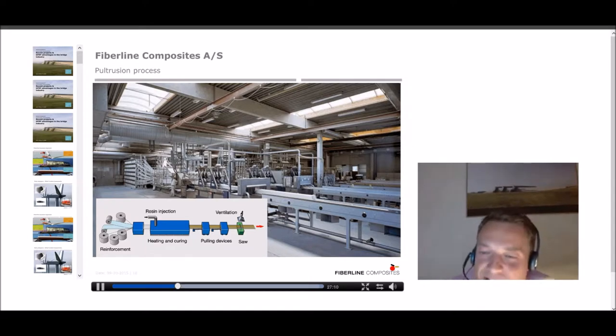So here we go. Pultrusion line. On one hand, you have the reinforcement, the rovings, and the mats. With this die, you put every single fiber and mat into position and heat the fibers up a little bit to 60 degrees. You have the pulling device here. Therefore, it's called pultrusion. We are pulling the profile out of this heating and curing device.